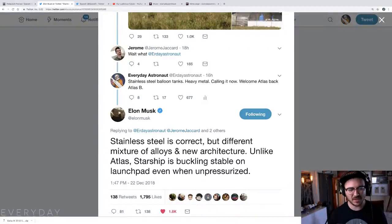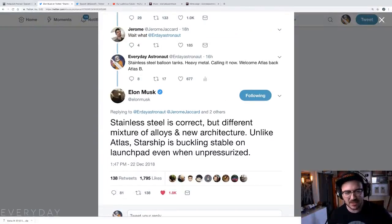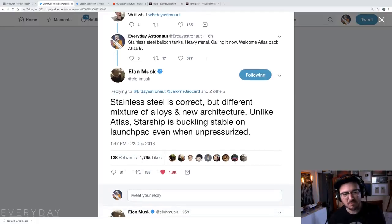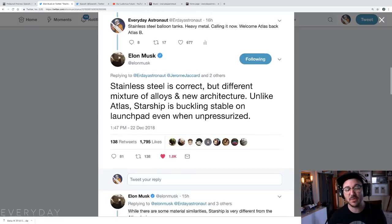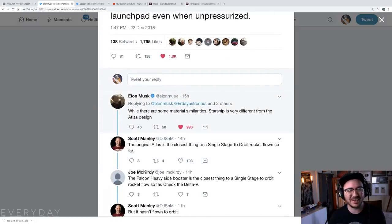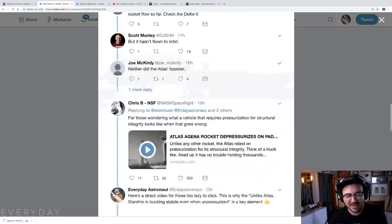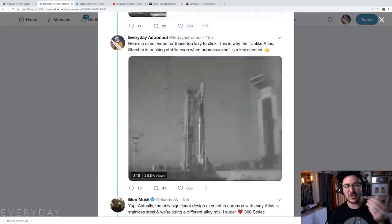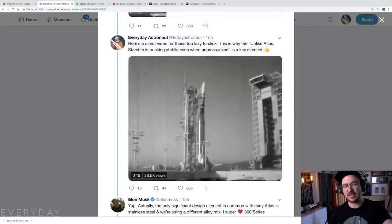Then Elon comes around and corrects me. Stainless steel is correct, but different mixture of alloys and new architecture. Unlike Atlas, Starship is buckling stable on launch pad, even when unpressurized. While there are some material similarities, Starship is very different from the Atlas design. It definitely is different because here's why I said buckling: it's stable from buckling when unpressurized.